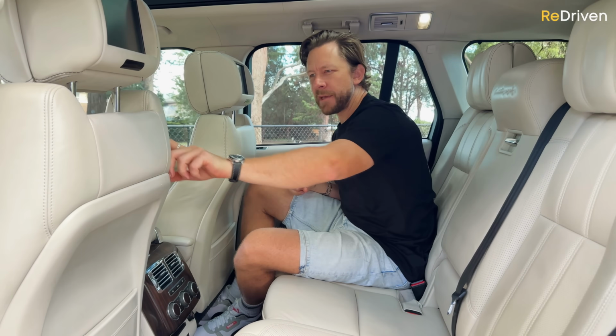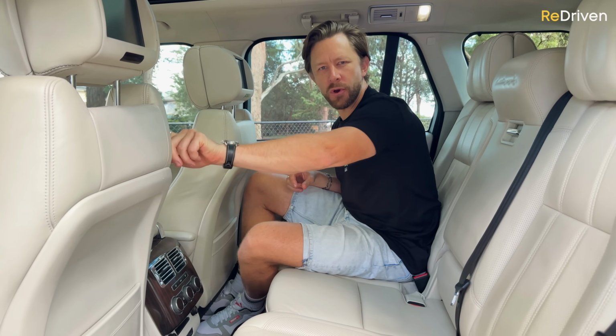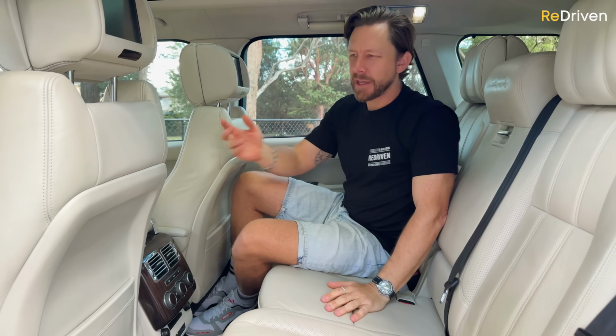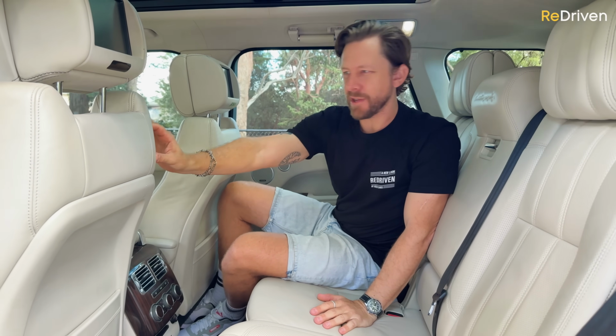Also, you can completely piss off the passenger because you can control the seat. Why isn't it working? It was working before, now it's not working. If the car was on, you can control the passenger seat from this button here.